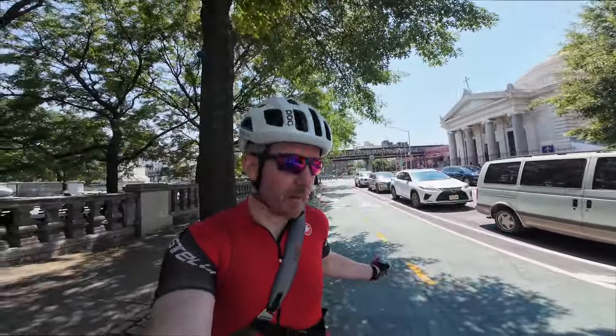The Williamsburg Bridge is one of my favorite bridges, if not my favorite bridge to go over. The Queensboro Bridge is just way too narrow. It's about as narrow as the bike lane is right here. And there's just a lot of people whizzing by you. I don't feel safe in the Queensboro.